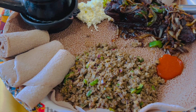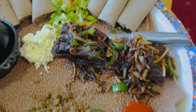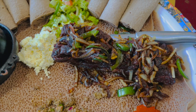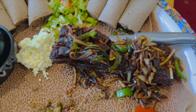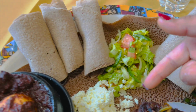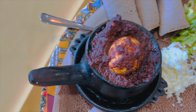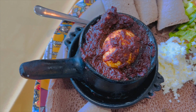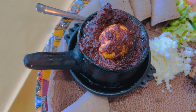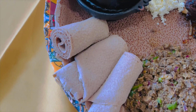This one, I call them Dulet. This one? Yeah. Okay. That is golden. As it was a bone beef, dry beef. Okay. This one, salad. Okay. This one, cheese. As homemade cheese. Okay. This one, Doro Wat. I call them Doro Wat. Okay. That's chicken. And egg, okay. And then a little bit spicy sauce. Okay. Yeah, enjoy. And here we got some injera.